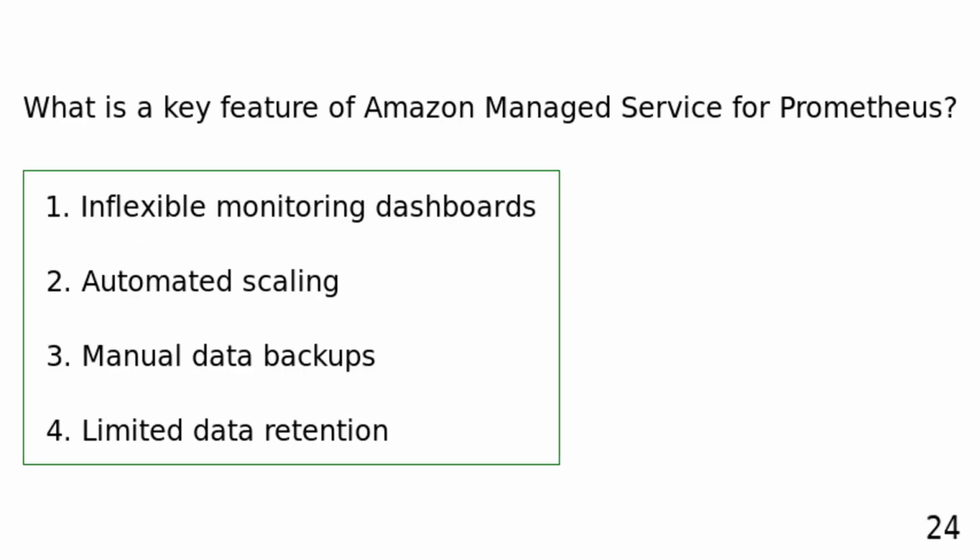What is a key feature of Amazon Managed Service for Prometheus? Inflexible monitoring dashboards. Automated scaling. Manual data backups. Limited data retention.